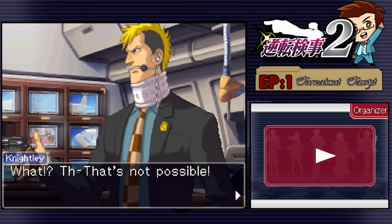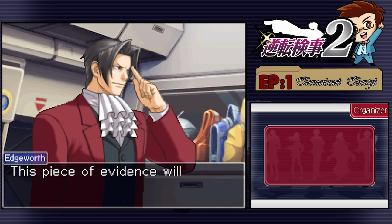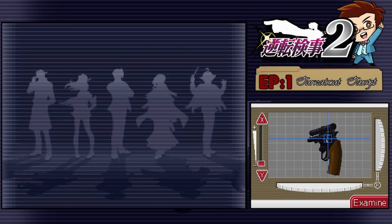I handled the gun earlier when I seized your evidence. Of course my fingerprints are on it. But what if the fingerprints are in a place they should not be? What? That's not possible. Allow me to show you. There's one place where your fingerprints should not be. This piece of evidence will deal the final blow to your king. It's the inside of the gun. Right there.